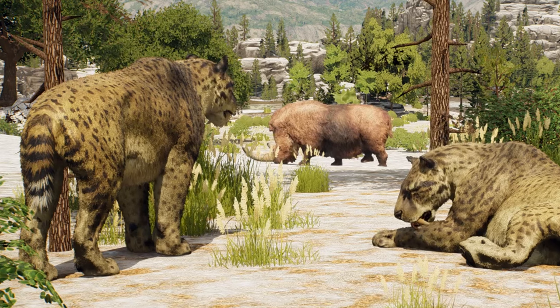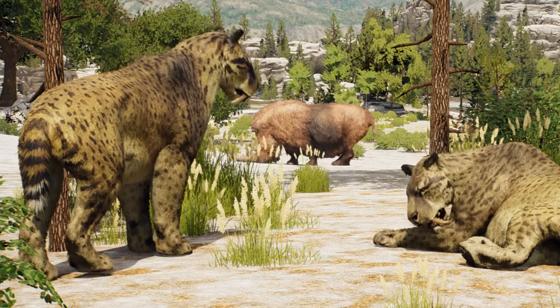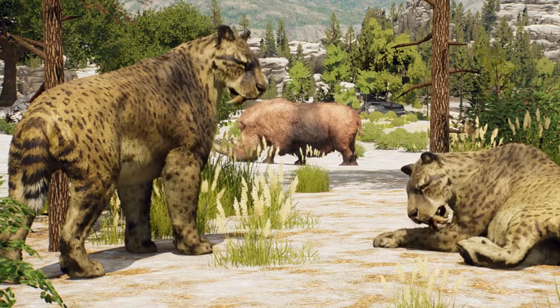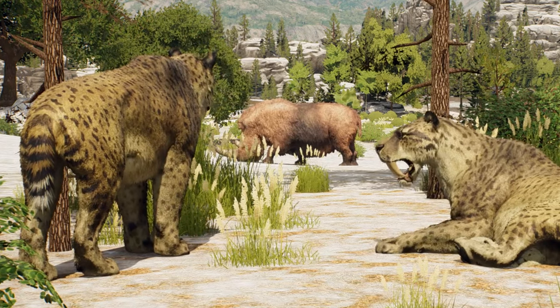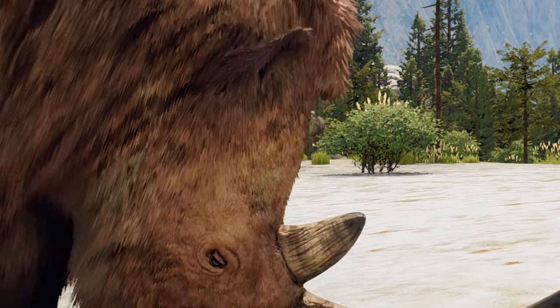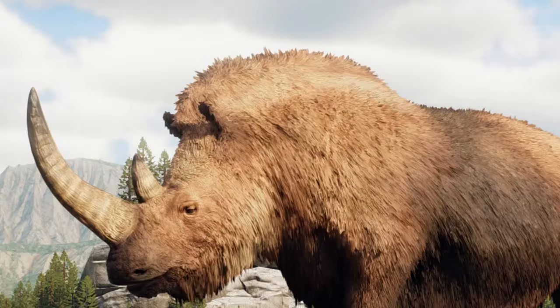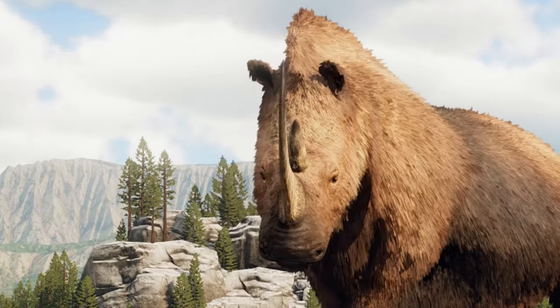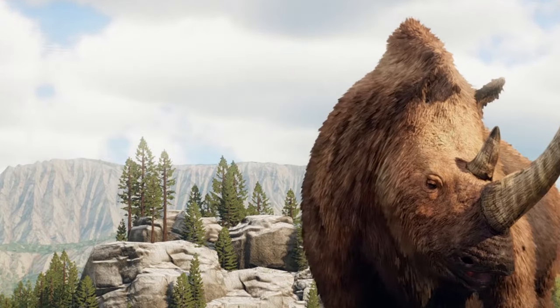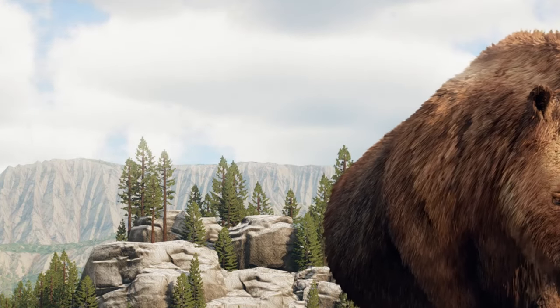However, they had to be cautious. Woolly rhinos were about the same size and weight as modern-day white rhinoceros, with the largest individuals weighing in at 3.5 tons. It may be surprising that these animals can reach speeds over 30 miles per hour.